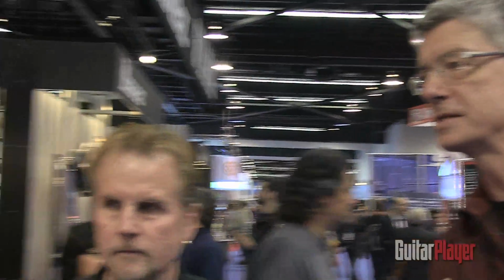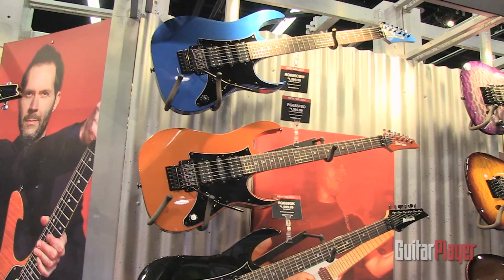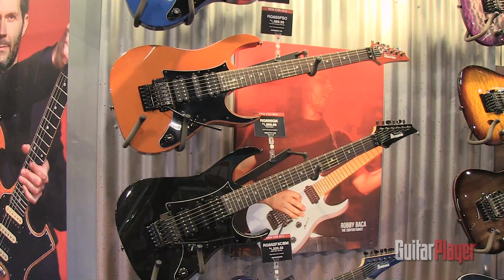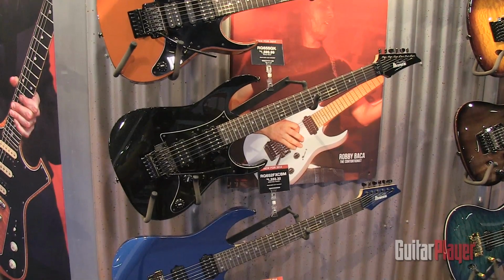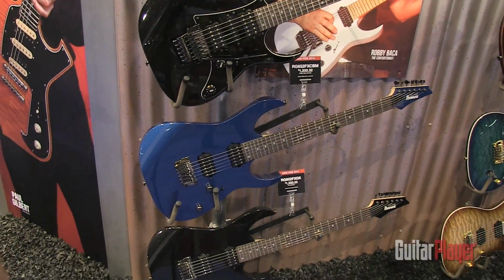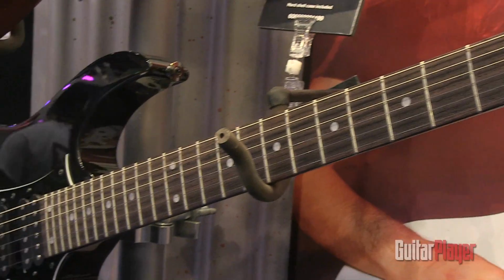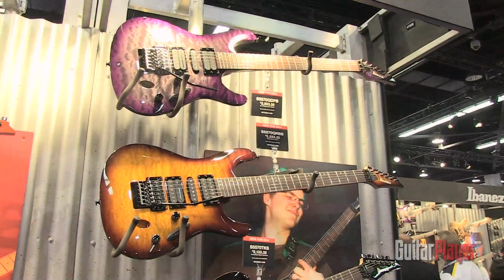Starting out here, we have the 6-string RG. We went back to the original Edge trem system. We're just hearing a lot of our artists, even though they've worked with our different trem systems and we feel we've made a lot of improvements, they tend to circle back to the one that they came up playing. So we said, all right, let's just give into it. The original trem system with the RG, you're looking at a humbucker, a single and a humbucker setup.